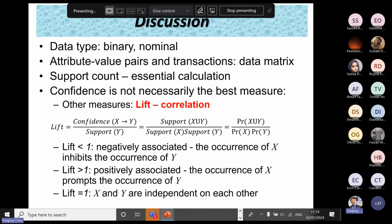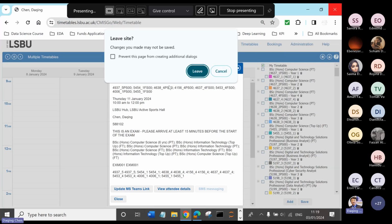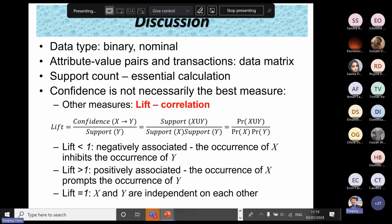Okay, if it equals 1, basically that means the item sets X and Y are independent of each other. If it's greater than 1, that's positively correlated. Otherwise, less than 1 is negatively correlated.